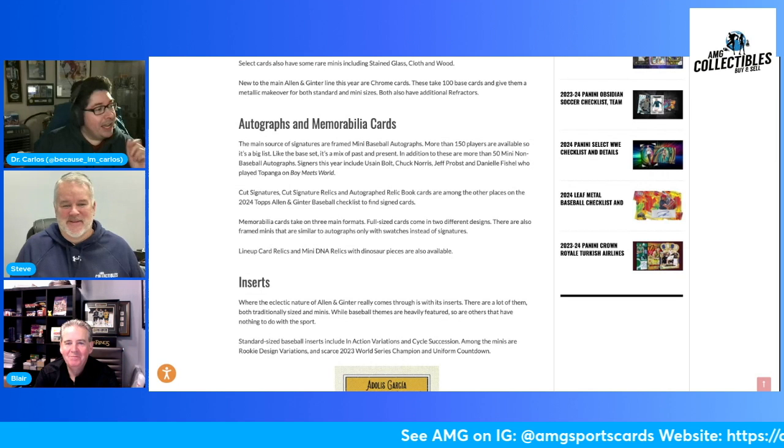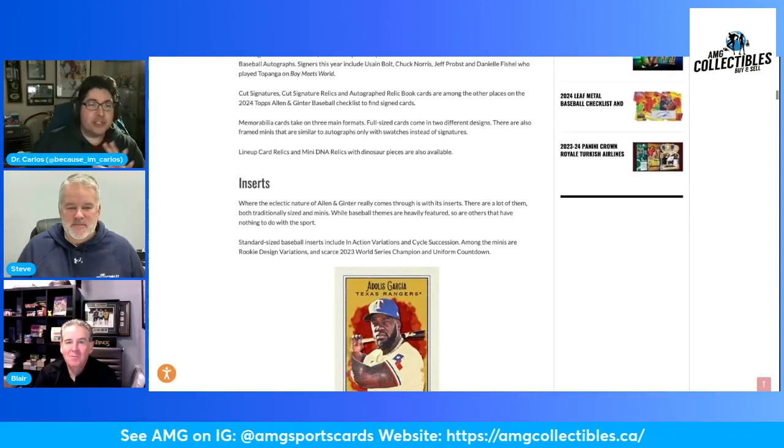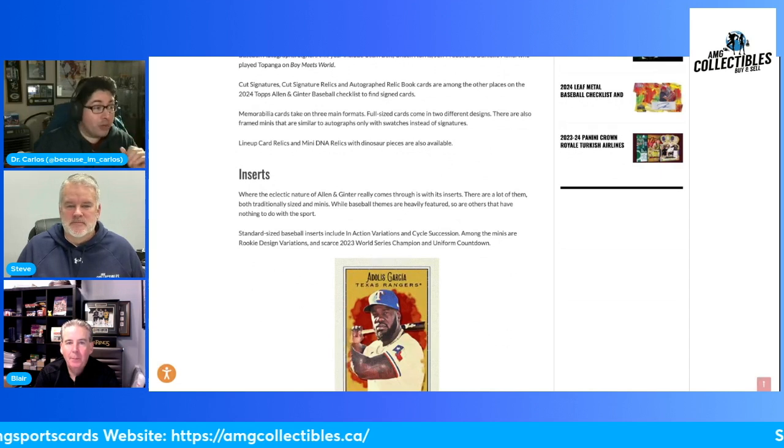Okay. In terms of that, you also got cut autos, and there's some good cut autos on there as well. The cut autos obviously are going to be very long odds. Don't assume you're going to have a shot at those, but they're still a fun chase.